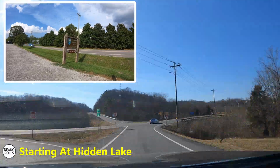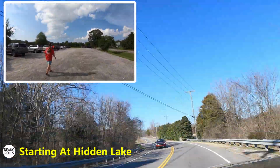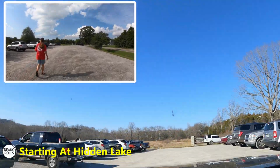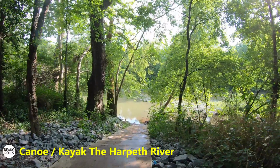Harpeth River State Park. We're at the Hidden Lake Park. This state park is like multiple locations. We've never been to this one, so we're gonna do it today and we'll do the other ones, put it all together. So if you want to come canoeing, this is where you do it.